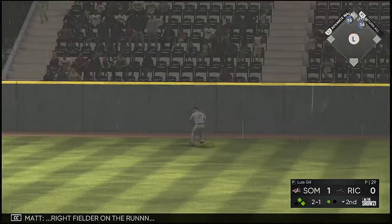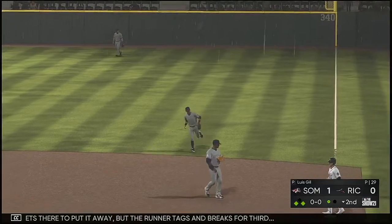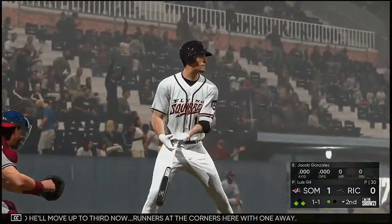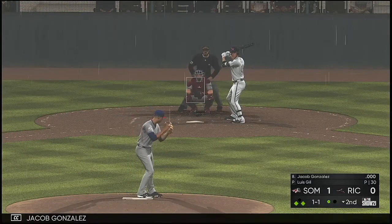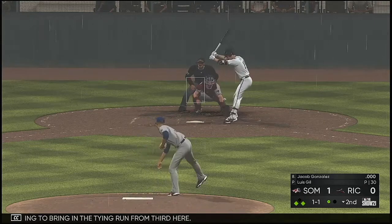Right fielder is on the run. He gets there to put it away, but the runner tags and breaks for third. And he'll move up to third now. Runners at the corners here with one away. Third baseman Jacob Gonzalez digging in, trying to bring in the tying run from third here.